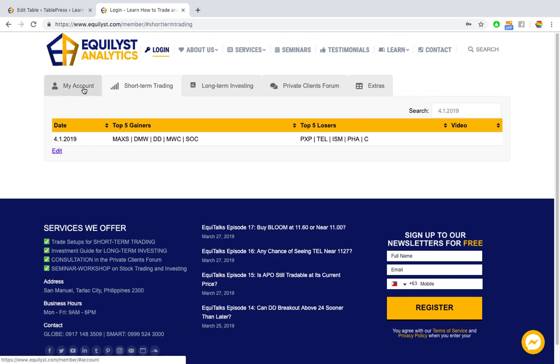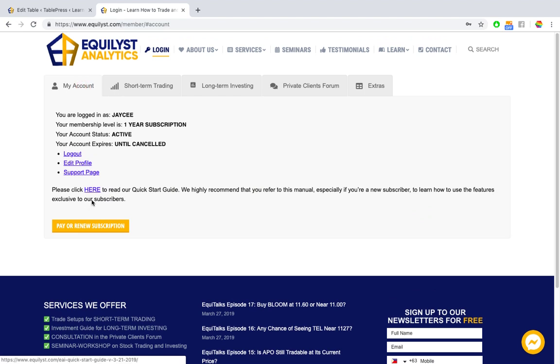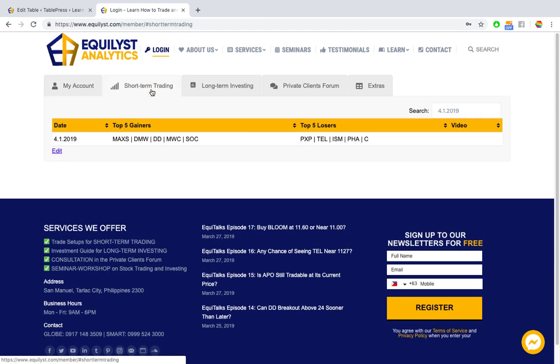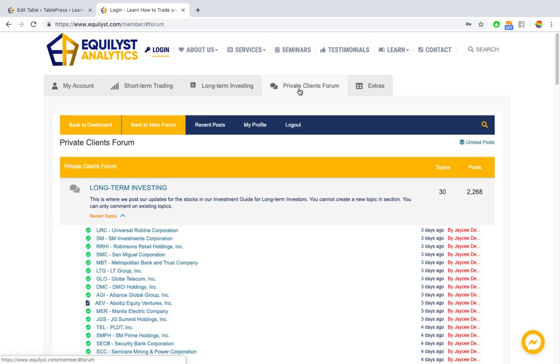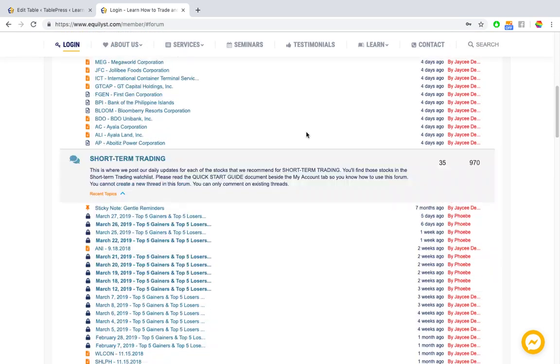Now you can find the quick start guide on your My Account tab. The short-term trade setups or videos are in the short-term trading tab. Our investment guide for long-term investing, where we apply our smart index investing strategy, is now found inside the long-term investing tab. Now for the private clients forum, which was previously labeled as discussion, is now labeled private clients forum, and everything is in here.